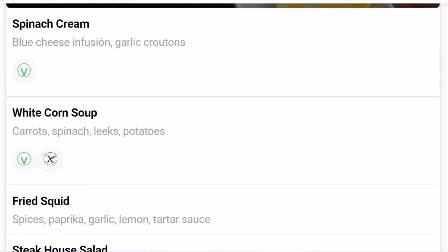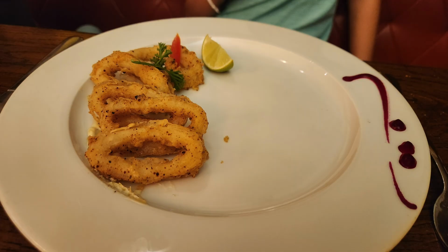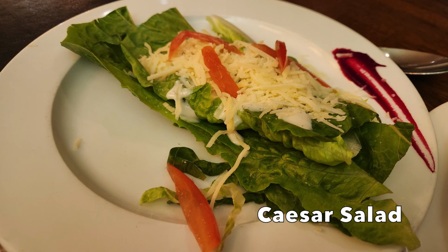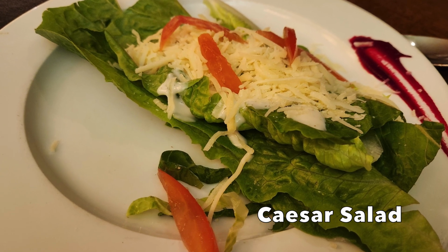as I also tried the ginger beer, which was very disappointing. For the appetizers, I tried the pork carnitas tacos, the fried squid, the spinach cream soup, the steakhouse salad, and the Caesar salad. All appetizers were pretty standard, so no clear winner.